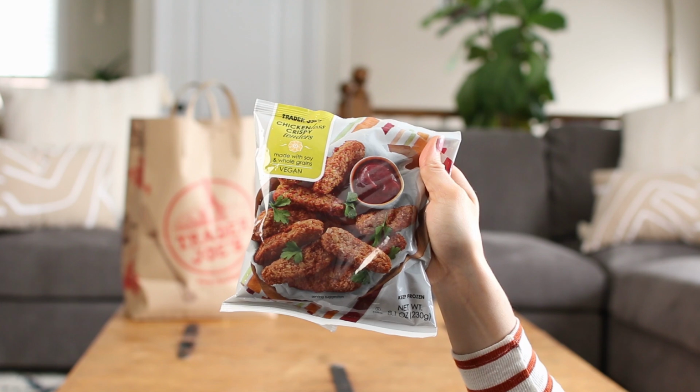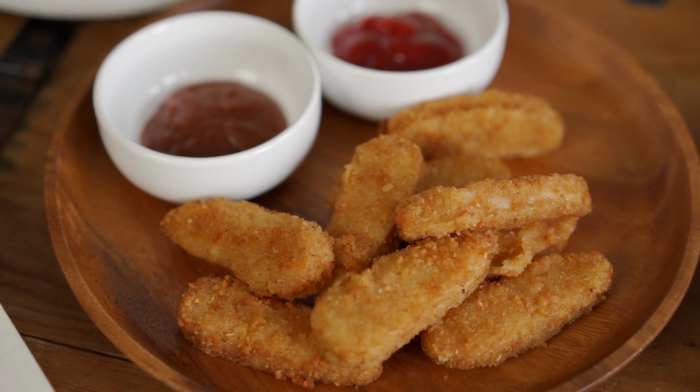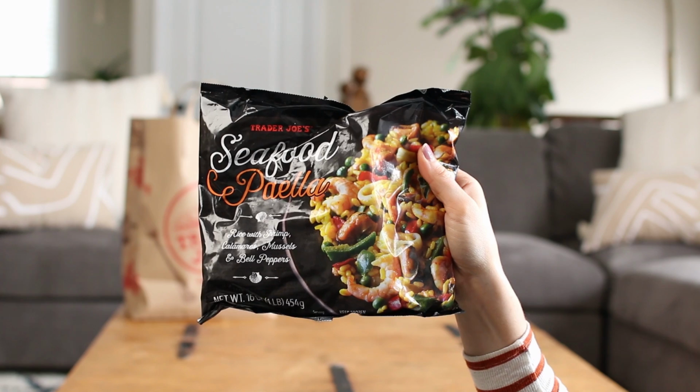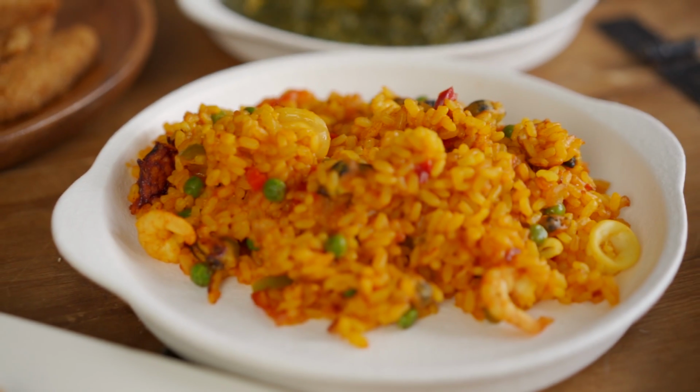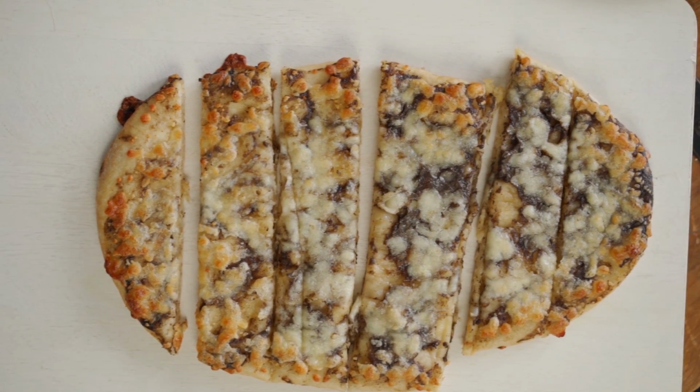That was good. These are chickenless chicken fingers, and we have barbecue sauce here, and ketchup. This is our lunch. But this barbecue sauce is made with dates, so it's natural. We got quesadilla, paella, and a truffle mushroom pizza, which is really good. So, on to the questions. Ask away, Chloe. I'm gonna double dip.